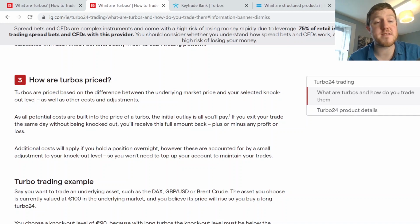So now let's look at the pricing of turbos. As I was saying earlier on, it's priced on the difference between the underlying market price and your selected knockout level. But it won't be exactly that, because a lot of these instruments are issued by banks. So they will build their costs into the price of the turbo. Your initial cost for the turbo will already include the costs of financing it.